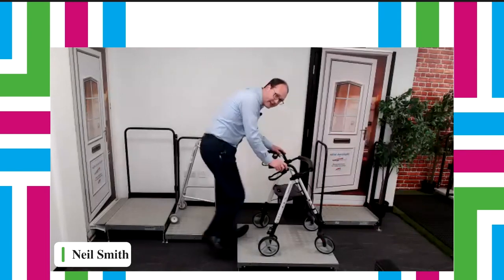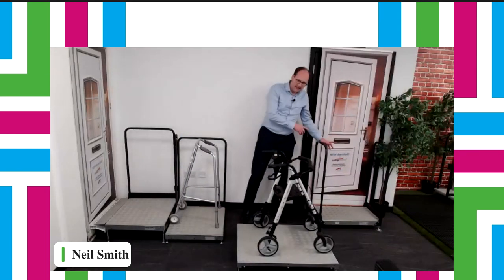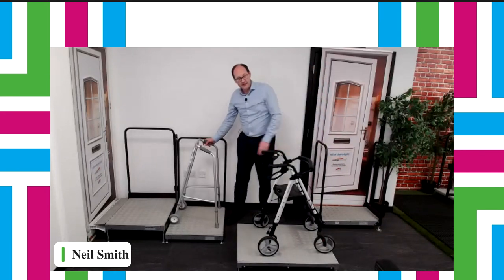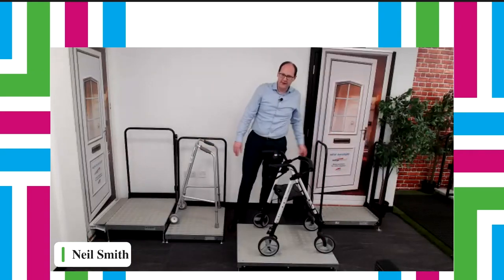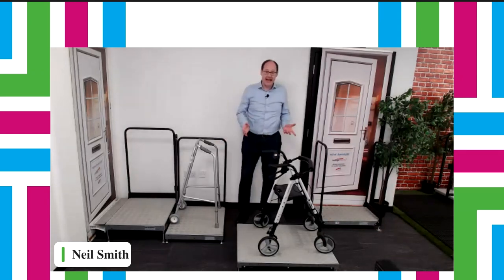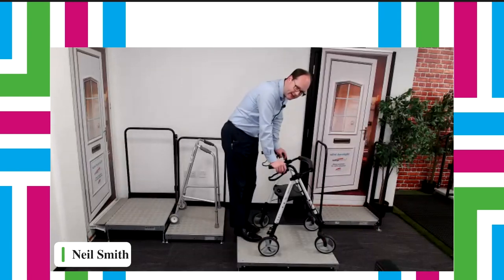So they'd be balancing on the edge of that step. So we now have 3 sizes: the midi, typically for the walking stick user, the large, typically for the walking frame user, and the extra large, the biggest of all, a full 3 foot long, typically for the rollator user. It tends to be the largest of the 3 devices, so that they can stand on there safely with their mobility device and undo their front door.